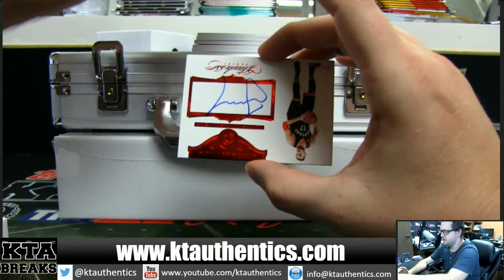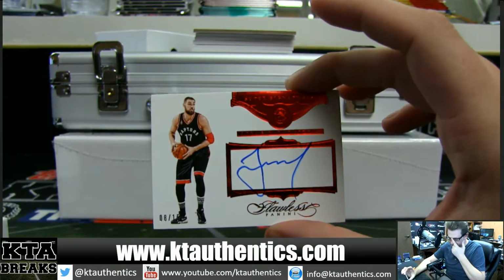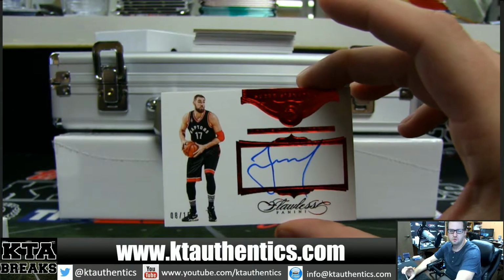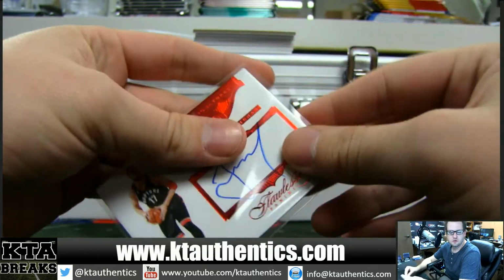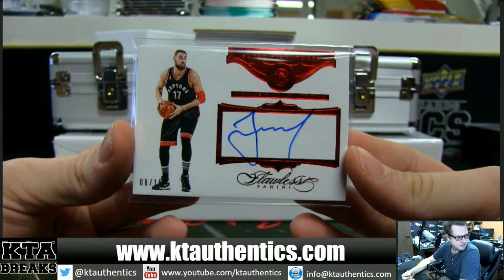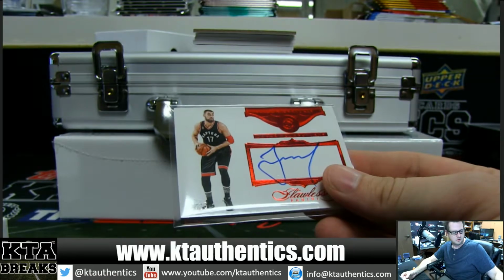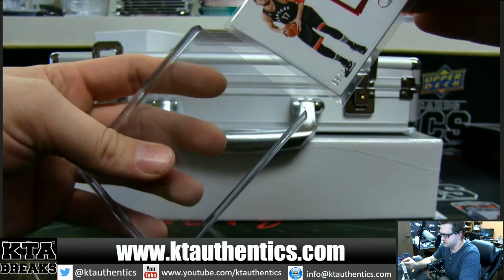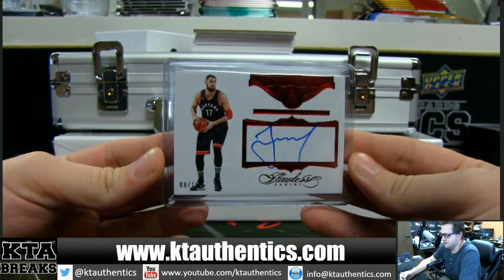Our second autograph is upside down. For the Raptors, 8 of 15, Jonas Valanciunas, red. That is also going to Dr. Shuey. She has the Raptors as well. So far, Doris is on fire. 2 for 2. Jonas Valanciunas.